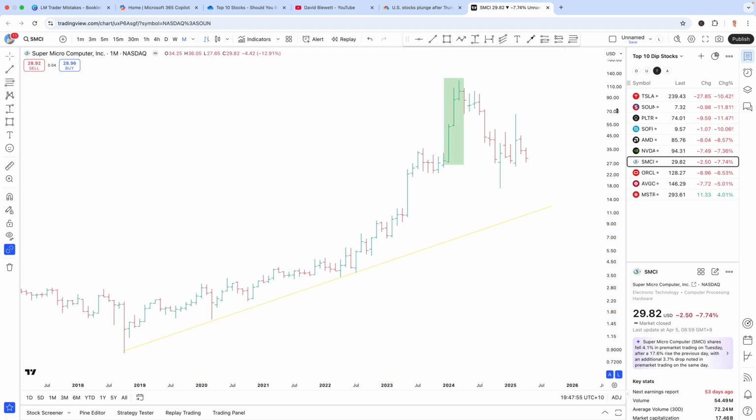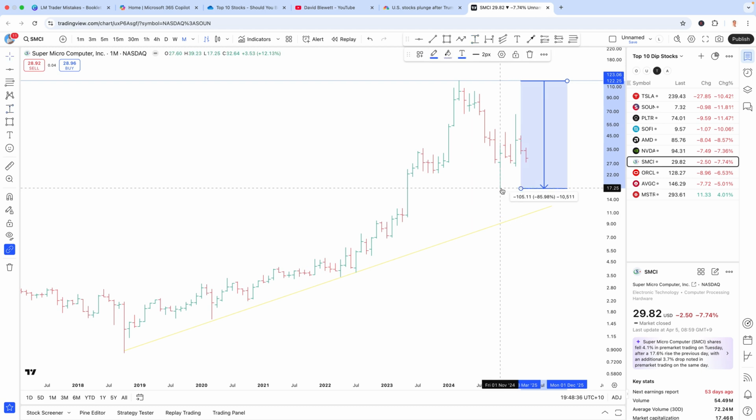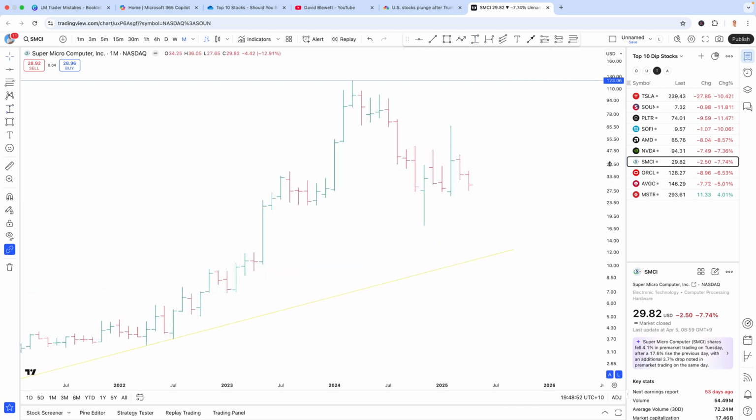So we can see the green box highlights some euphoric buying here for Supermicro as the price peaked out into its all-time high of $123, and that happened in March 2024. Now, since that peak, price has fallen into the low of $17, which is a fall of around 86%, and that was back in November 24. And more recently, Supermicro has moved back up into this peak here in December 24, making a new peak and then finding a higher base here around the $25 level.